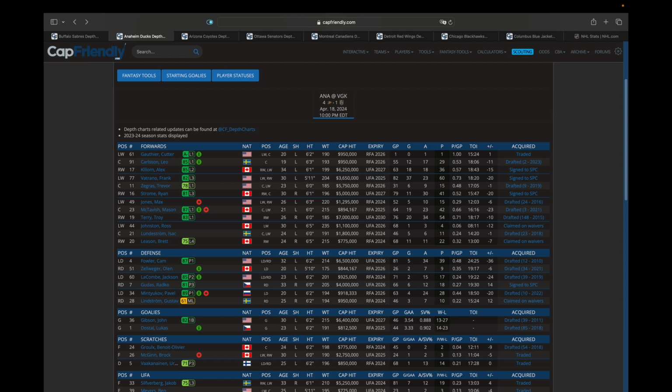The top 4 of Cam Fowler, Jackson LaCombe, who I think was really good this season, and Pavel Mintyukov. It's not the best top 4. Like if you compare that to Buffalo we just did with Dahlin and Power, obviously it's way below that. Their best player in there is by far Pavel Mintyukov, but they have a little bit coming up, if I'm not mistaken. Let me just go down. Yeah, they have a little bit coming up.